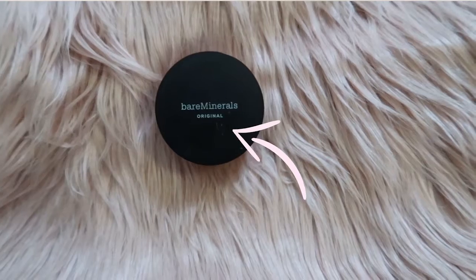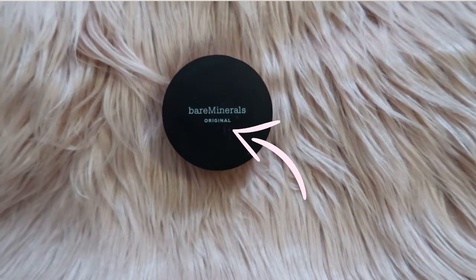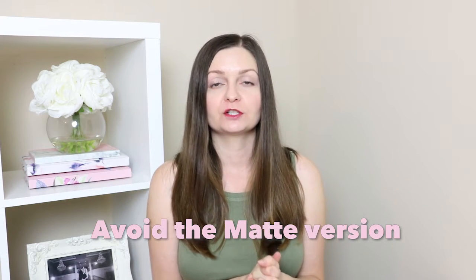Now the key here though, and I don't want you guys to just run out and just grab like a Bare Minerals powder and call it a day. You have to absolutely make sure that you are getting the original version of the loose mineral powder, okay? Absolutely avoid the matte version of the mineral powder if you're acne prone. And the reason for that is that the matte version actually contains a pore clogger in there.